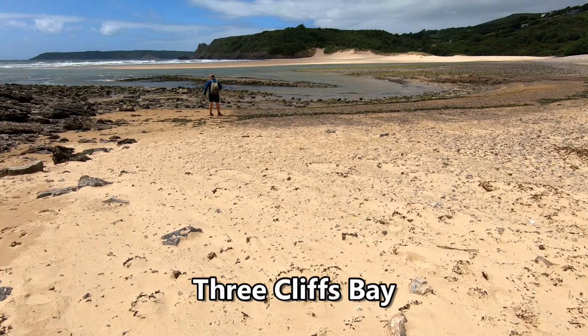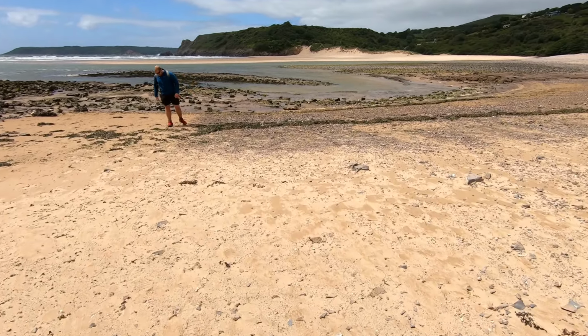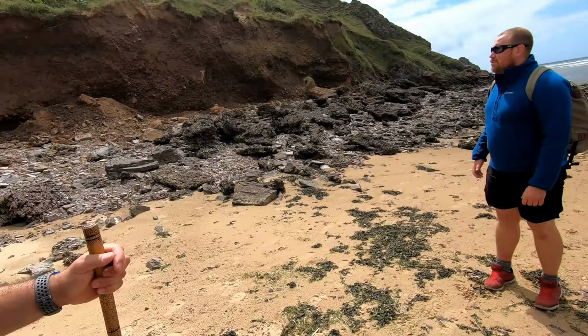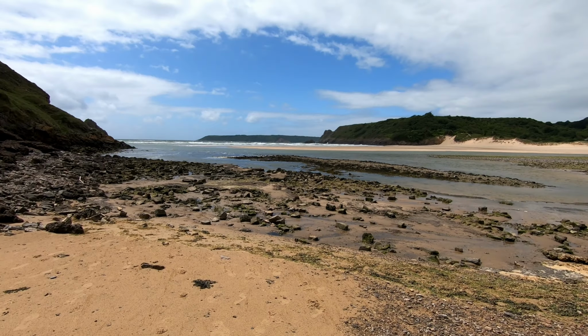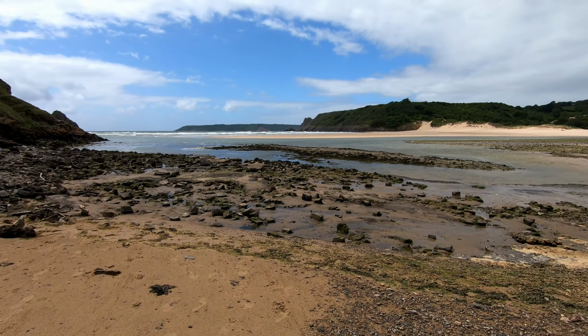I'd like to say it's the end of the walk, but we've still got to walk back to the car. And the sun comes out and it looks lovely. Shame about the wind. Yeah, shame about the wind. But that is pretty, that's something else.